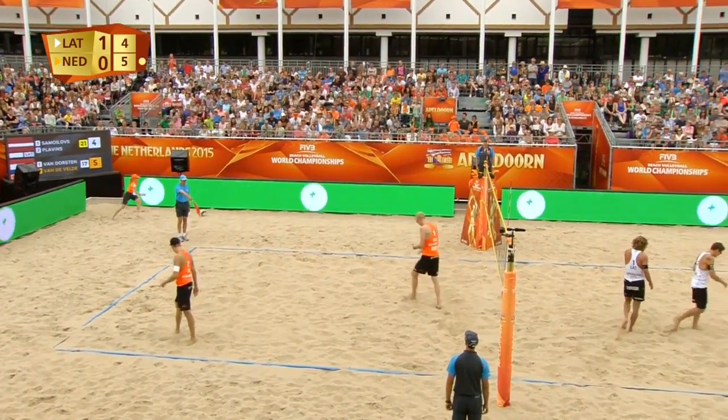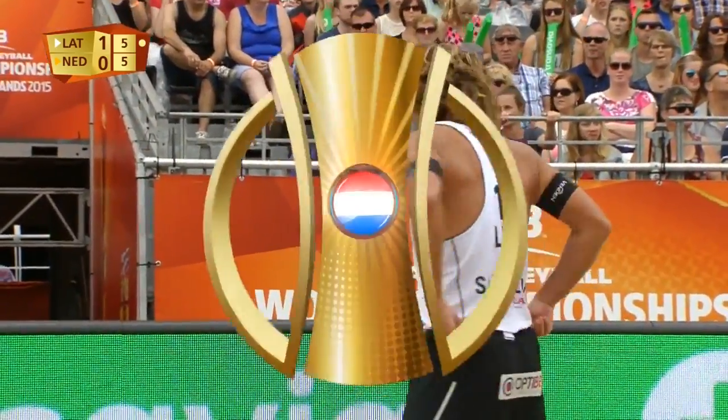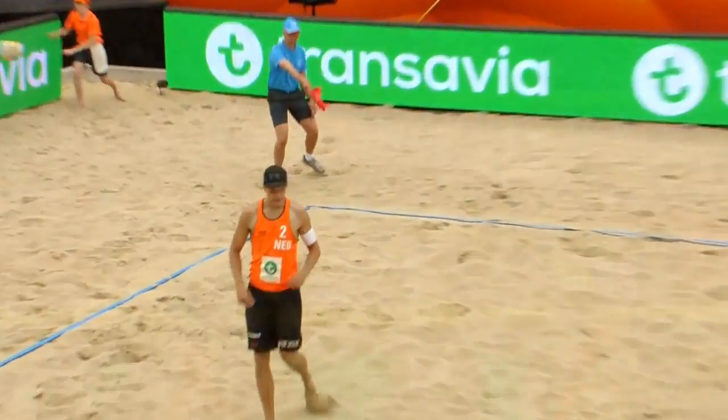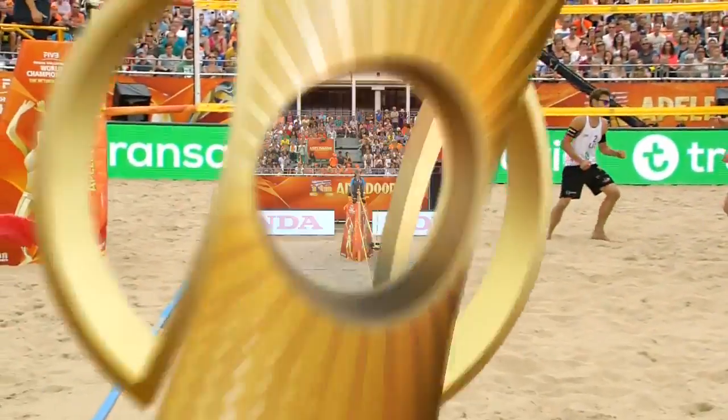Well, he will be annoyed at that. He got a good touch on it. But I tell you, Samoilovs, is he limping a little bit? Have a look at this one. Really, really hard through the block. Well, in fact, just to the left of the block there. It's 5-5.